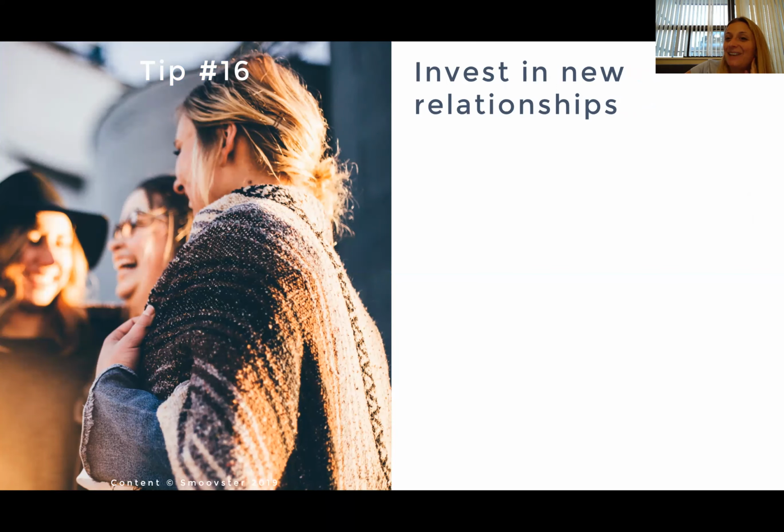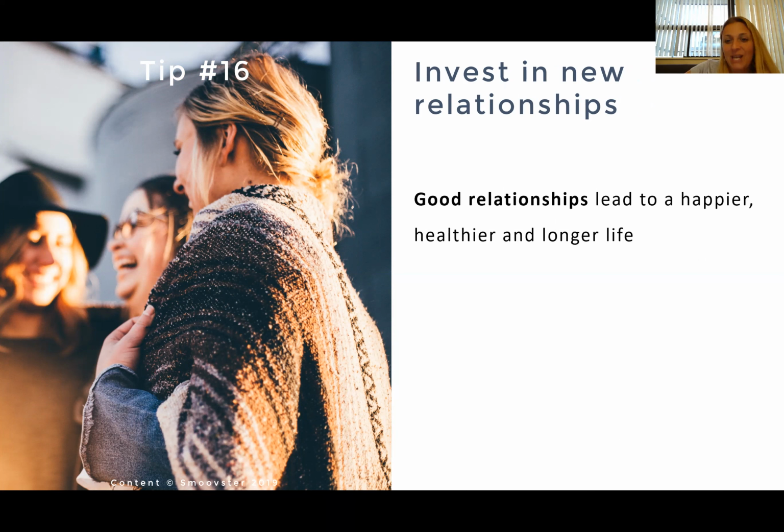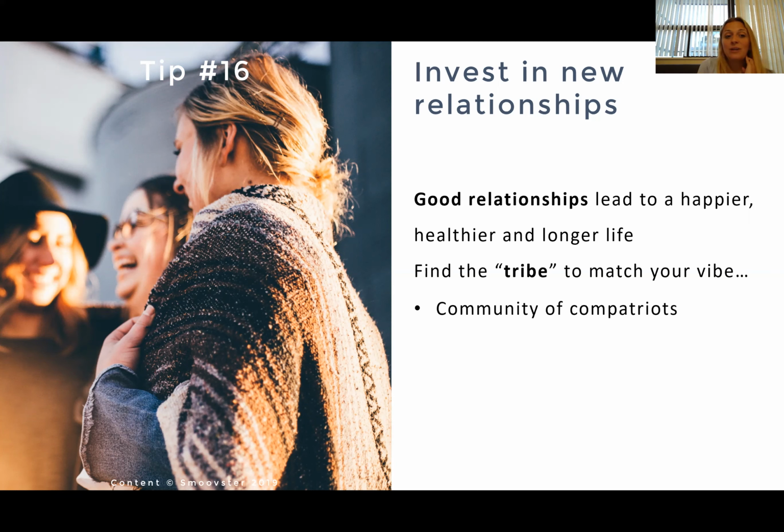Tip number 16, invest in new relationships. Good relationships lead to a happier, healthier, and longer life. Countless studies have shown this. So this is why I would like to invite you from the bottom of my heart to invest time in building new relationships. Find a tribe to match your vibe. How can you do this? You can join or come in contact with the community of people who come from the same country you come from.